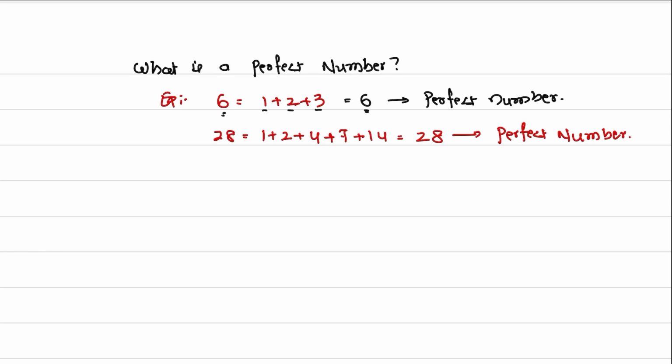Then, what is a square? Multiplication of a number by itself is a square. For example, a is a number. a into a, that is a square. 6 is a perfect number, as we have found. What is 6 square? 6 into 6. Is 36 a perfect number? No.